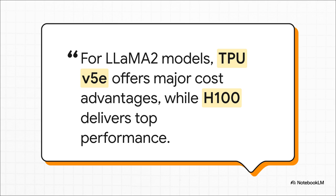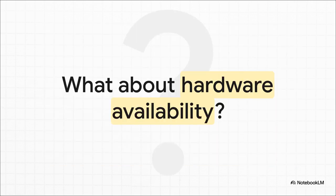But for that raw single request speed, the H100 GPU still leads the pack. But wait, there's another huge factor that's become more and more important, and it has nothing to do with performance or price. The simple question is, can you even get the hardware you want?